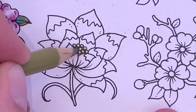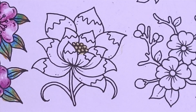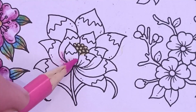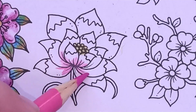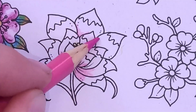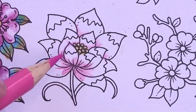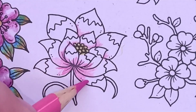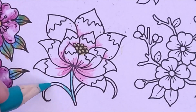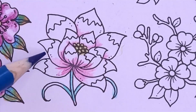We're going to get the center done. We have no leaf. It is all about the petals. We have a very thin little leafy stem. So I'm probably going to go ahead and make this a little bit different than the other flowers. I will do the teal. And I'm going to do blue tips.